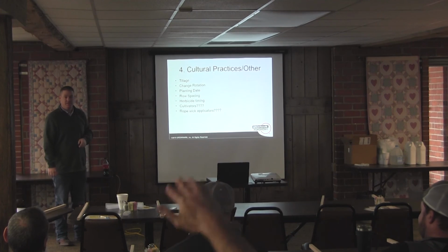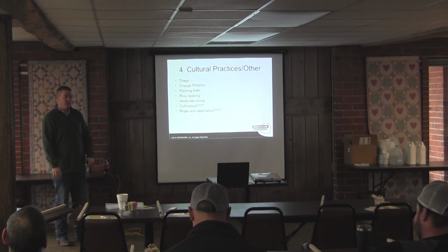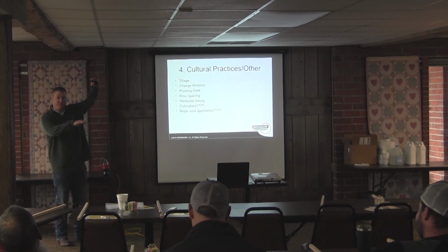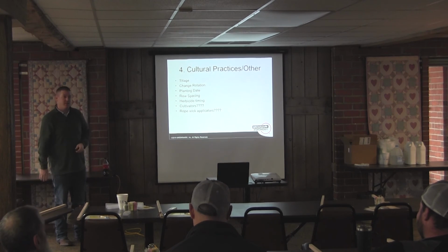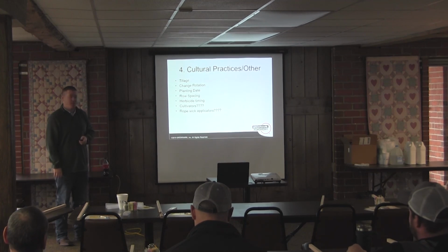Yeah, when we're spraying them 4-inch weeds. Yeah, that's right. You know, a rope wick applicator works whenever your weeds are this tall and your crop's this tall, right? They don't really work underneath the canopy. It's just helping your sore eyes is all that's doing.